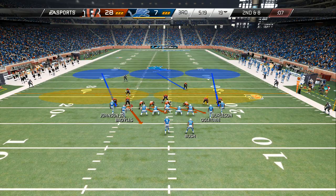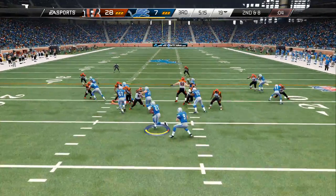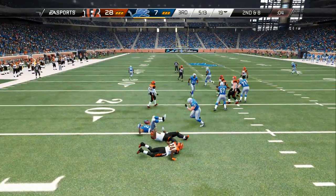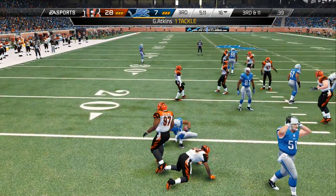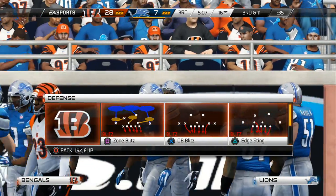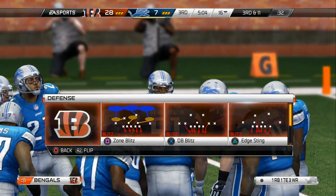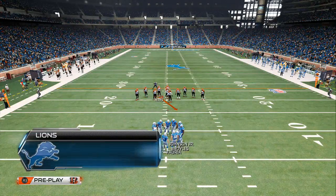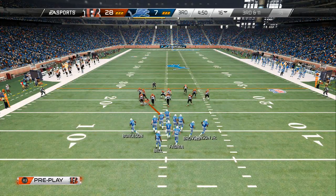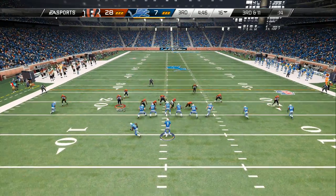The handoff. Running behind the tackle. This defense all over the place. They tackled the runner for a loss. Now we're going to have third long. Advantage goes to the defense. Third down now.